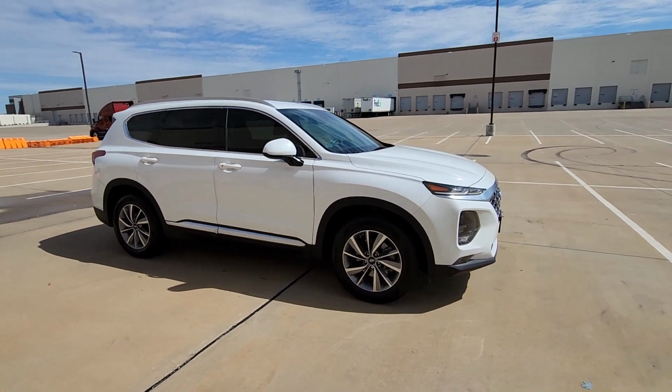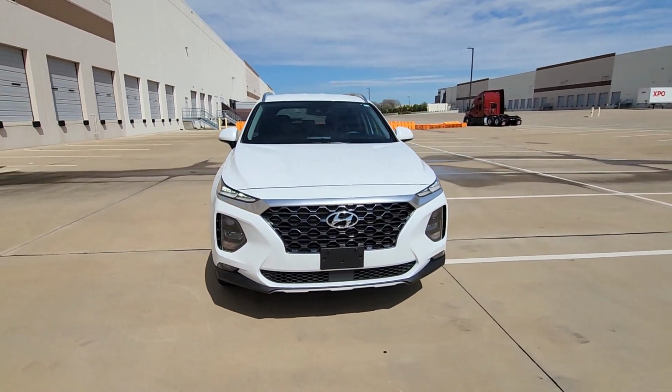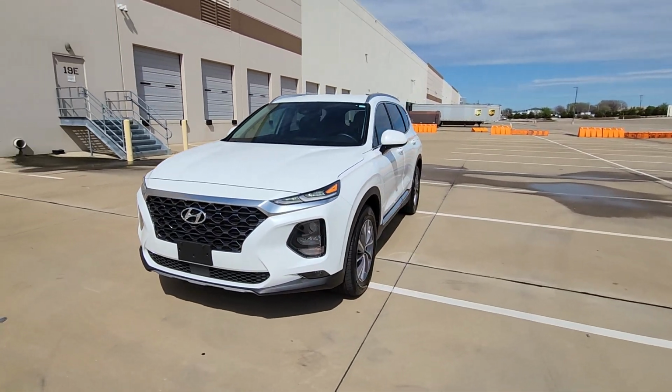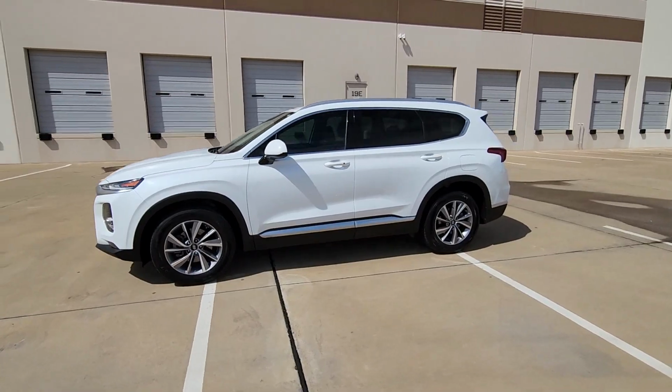This midsize crossover delivers confidence and comfort thanks to features like standard driver assistance, a spacious, well-equipped cabin, and standard infotainment tech. Start building your road trip memories.